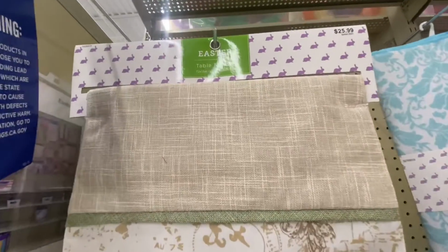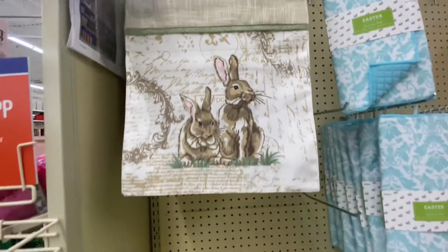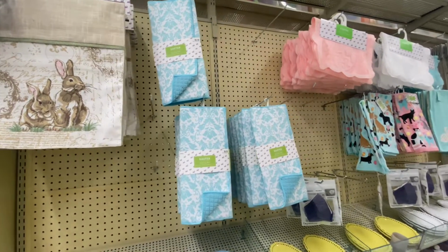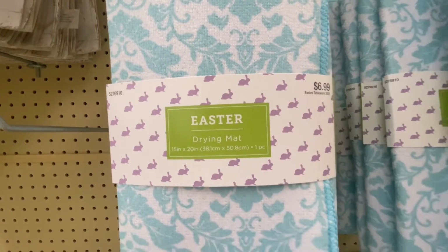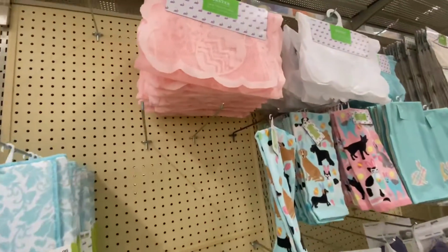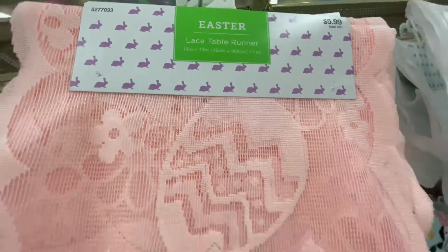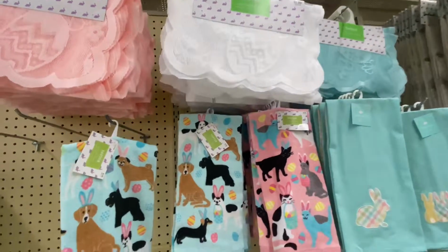So here we have this table runner and it has two little bunnies. It kind of looks like a mama bunny and a baby bunny, but it could be a mama and a papa, who knows. And here they have these drying mats. Those are really pretty. I really like those. And then up here we have these table runners. Aren't those so pretty? So they have them in pink, white, and blue.